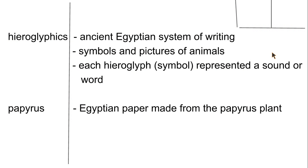Please pause your video and copy your central ideas, hieroglyphics and papyrus. Hieroglyphics was the name of the writing system. It was made from symbols and pictures of animals. So if you see any writing with animal pictures in it, then you need to connect that with Egypt. Each hieroglyph represented a sound or a word. So it's not like our alphabet where one letter represents one sound. There might be a whole word or idea in one symbol. Papyrus was their paper, and it was made from the papyrus plant. Please pause your video if you need more time.